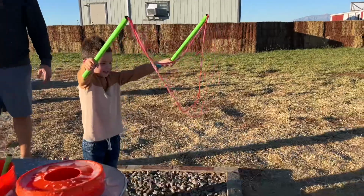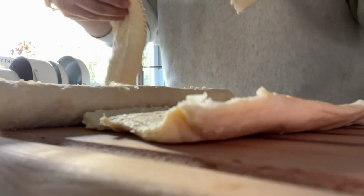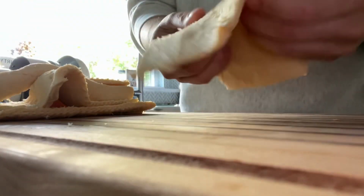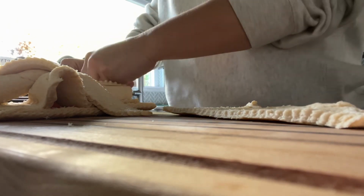I think we need to make these now. Now we headed back home and it was time for dinner. So every year we've made it a tradition to make these mummies. So they're hot dog wrapped Pillsbury dough. I don't know what you want to call them, but we just get the crescents from the store.